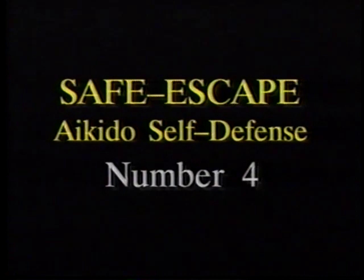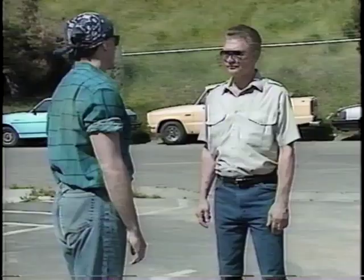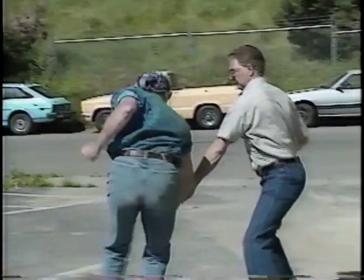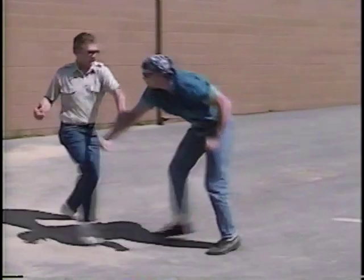Practice this tape diligently, and it may one day save your life. In this situation, you have an aggressive assailant trying to strike with multiple punches to your face. With circular downward movements, with your palm open, redirect his force.